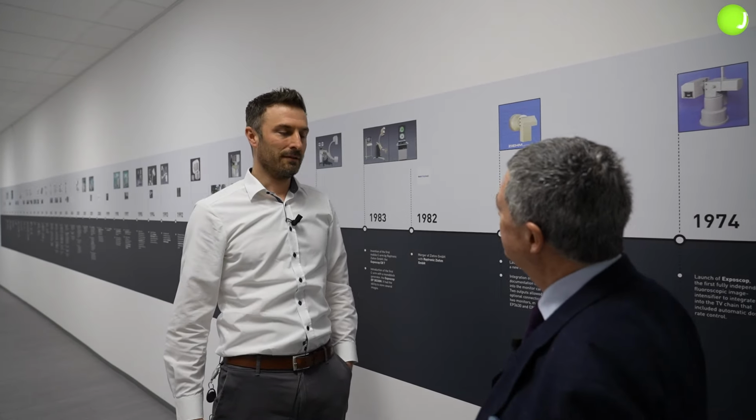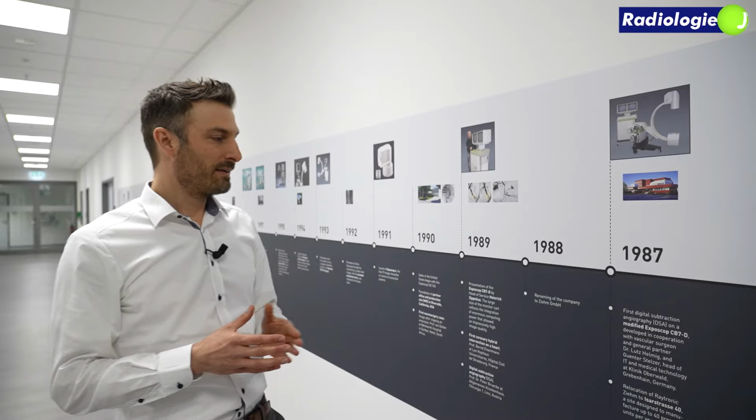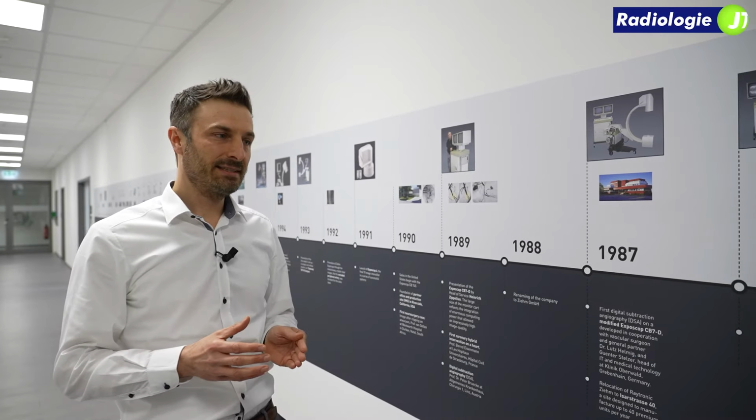Jürgen Ziehm. Was he an engineer or a clinician? Jürgen Ziehm, from his education, was an engineer, but it's always important to combine clinical knowledge with engineering. And actually another clinician that was very important for our pioneering work is Dr. Lutz Helmick. He was a clinician, and together with him and other technicians here in Ziehm, we have developed the first DSA, digital subtraction angiography, on a mobile C-arm machine.